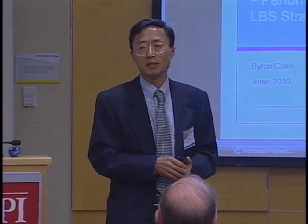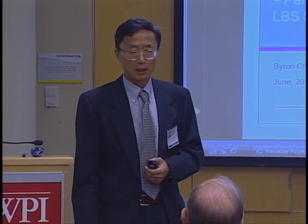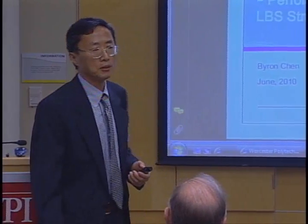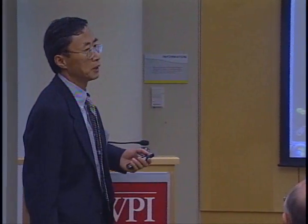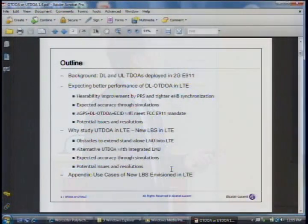But the way that we see it is a TDOA-based method is low cost and it's reliable. And there is some work done in the 3GPP standards body as well as inside the company, trying to make it better. So this is what I'm going to present. We look at the background, and downlink and uplink TDOA deployed in 2G very quickly. And then we'll look at why we're expecting better performance of downlink TDOA in LTE.